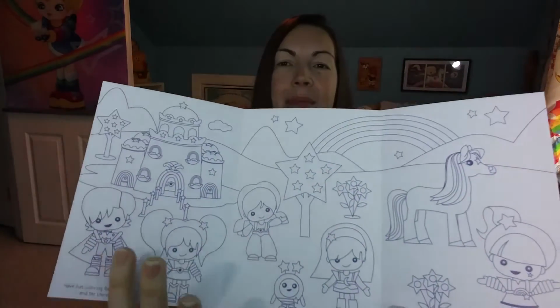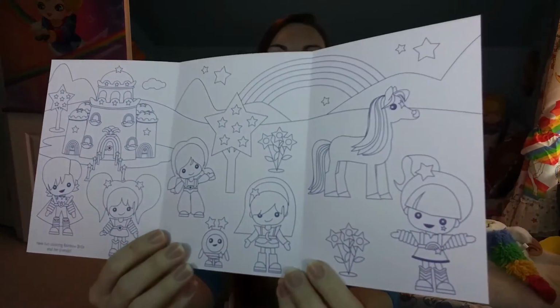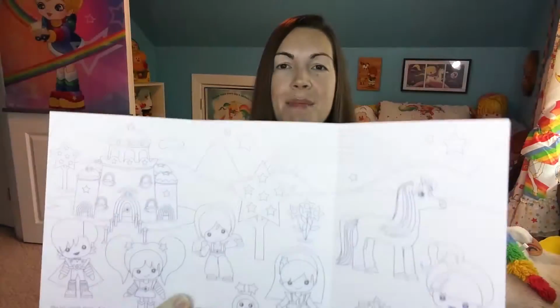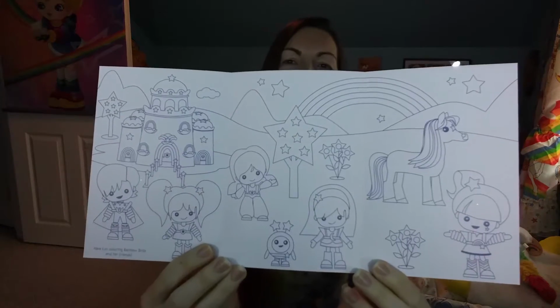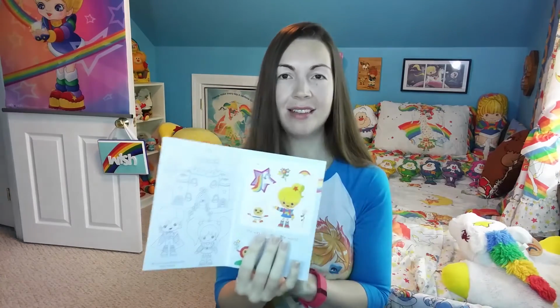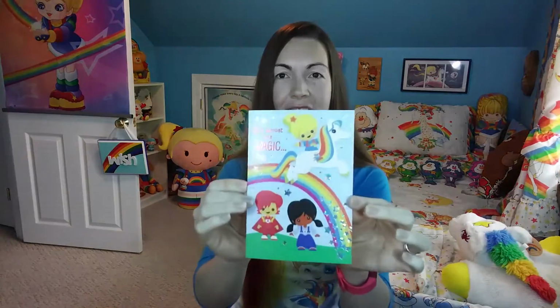And it's still got Red Butler and Indigo, along with Rainbow Brite, Starlite, and a Sprite, and the Color Castle, and a rainbow, and awesomeness. So you can totally color this in and frame it, you know, make a poster out of it, whatever you want to do. That's just precious, along with the stickers, all around awesome card.